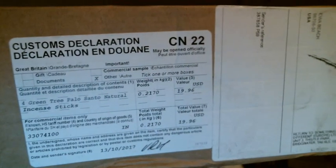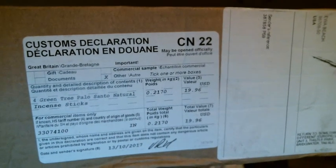This is from China. This is some incense that I ordered on the 12th of October that shipped on the 13th of October, that had to go through customs, and I got it today on the 23rd. And yet I can't get Prime items in 2 weeks. 10 days, including 2 weekends, and items from China, non-Prime.